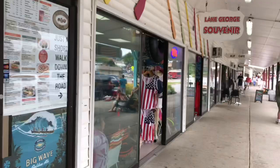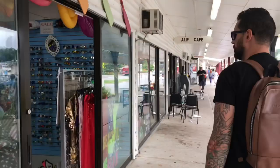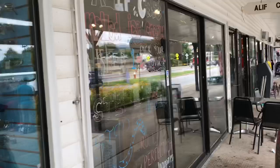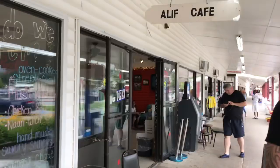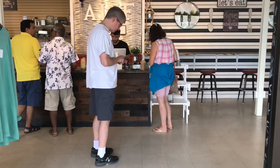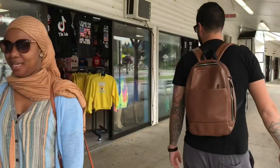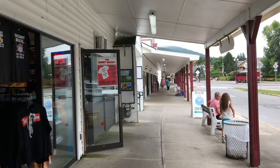Now we're gonna just walk the little strip area that's below. Most of these are just souvenir type shops, like George souvenir stuff, the typical souvenir shops. This is Ali's Cafe. What do they have in here? Little cafe. Have not tried that. T-shirts. It looks nice, but definitely the more touristy section.